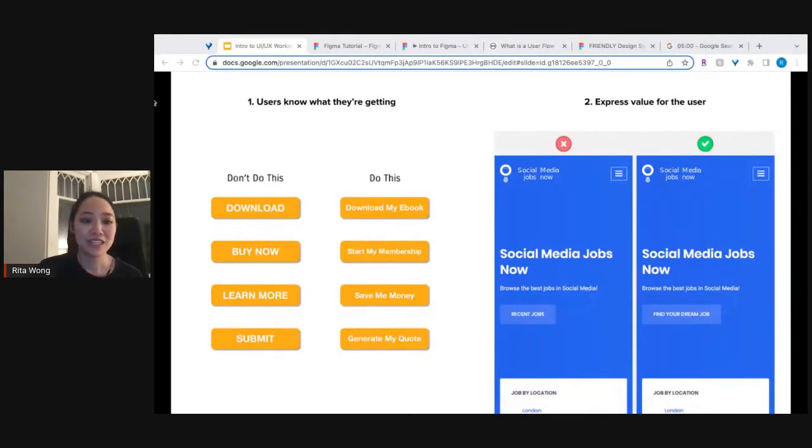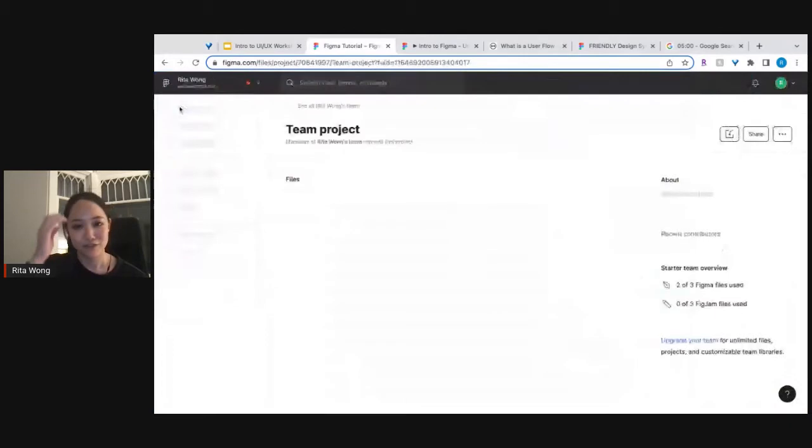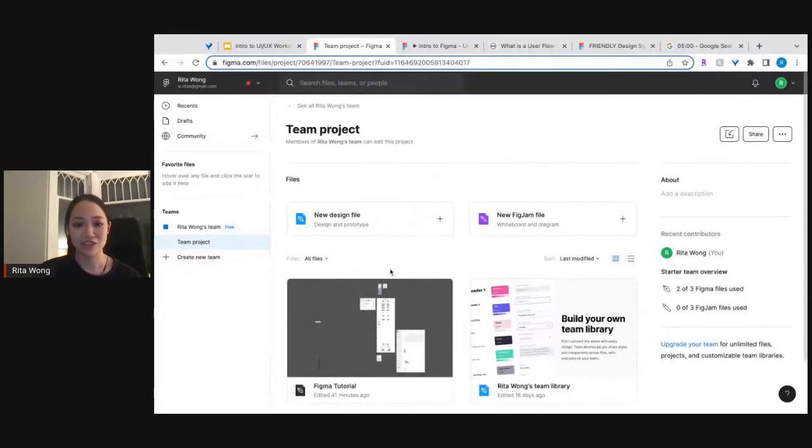So those are 2 quick tips. And now let's jump into Figma and learn how to use Figma. So I'm not sure where everybody's skill level is for Figma, but hopefully you all got the memo to install it. And this is basically the dashboard and user interface of Figma.